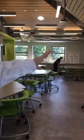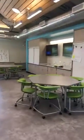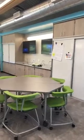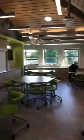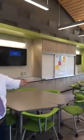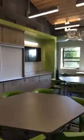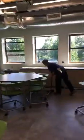So in this room, we've got some sliding marker boards that hide storage, but then also provide some workspace for our teachers and our students. We've got displays that can all be showing individual items, but they can also be tied together to show the same image, really taking away the idea that there's a front to the classroom. So it provides an opportunity for all students to equally see what's going on and what's being instructed on.